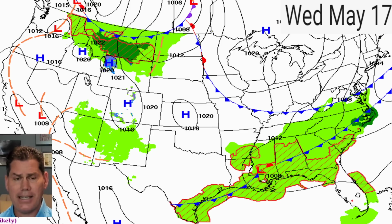Actually kind of rare to see a front making it all the way down into the deep south, but nonetheless, that's what it does. And right there into the southeast along this boundary, that's where we're going to have the atmosphere start to overturn in the afternoon time frame and produce some of those showers and thunderstorms for a good part of the southeast. And that'll be on the day on your Wednesday time frame.